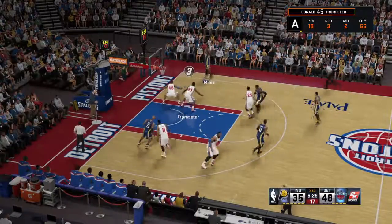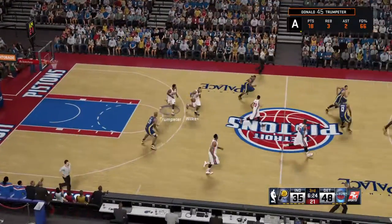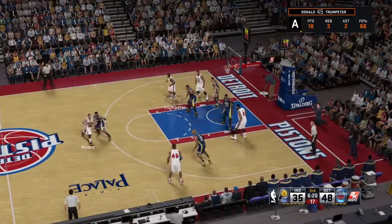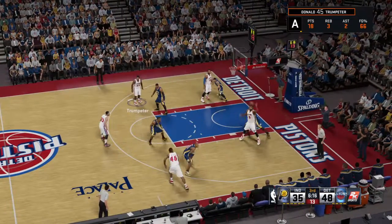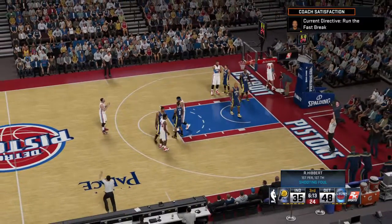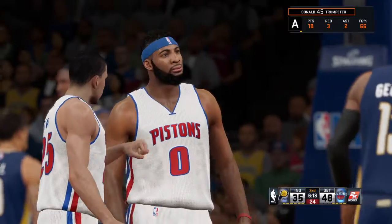They really want to find that igniter here. Yeah, that's right. Kevin, the offense has basically been running in place. They got to get going. There's the feed to Rivers. Dishes it to Drummond. And foul called as he misses. He'll go to the line and shoot 2. Roy Hibbert picks one up.